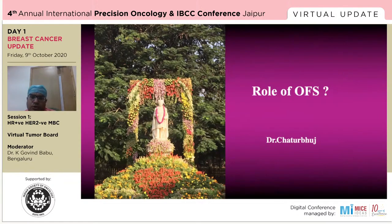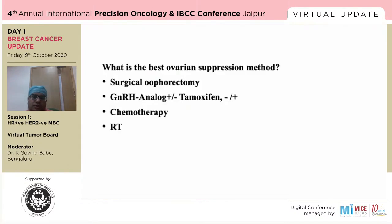So, sir, we all know that most of the evidence we have is for postmenopausal females, and for premenopausal females, we actually make them postmenopausal by doing OFS, and then we manage them as per postmenopausal females. So if you ask me what is the best for this female, she needs ovarian suppression. And if you ask me what is the best ovarian suppression method, obviously it depends on the patient's priority.